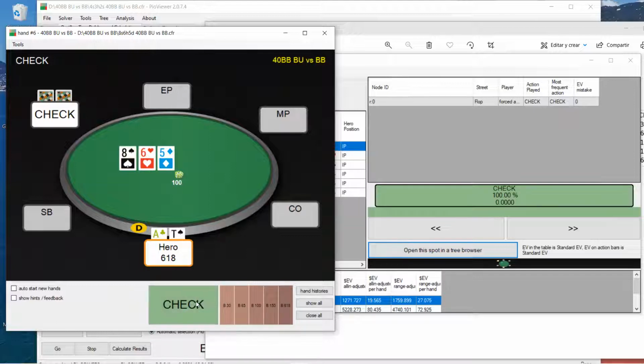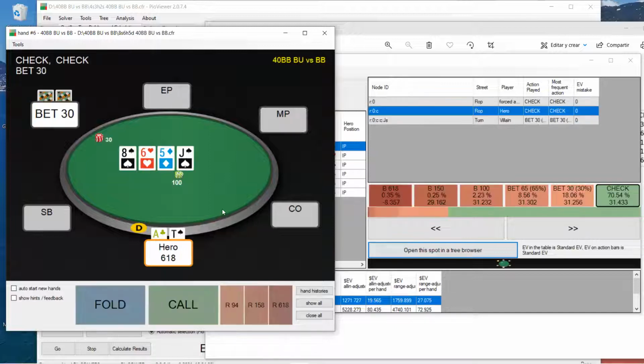Oh, low straight. I want to check back. We can check this. Yeah, I think checking is okay. Now, we got to call, right? This is where I don't know what to do. I know on the first street, but after I check the flop, it's so tough. I would call. Yeah, I just fold. Oh, it's a mandatory call.